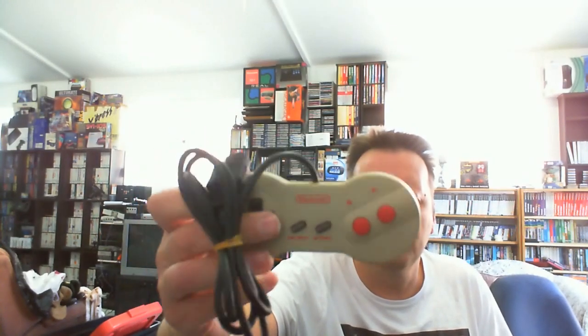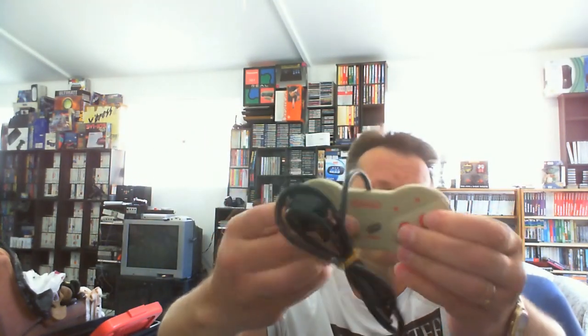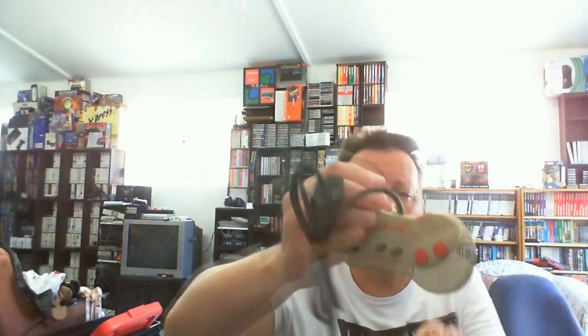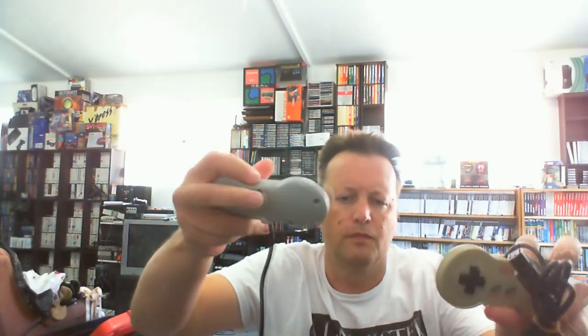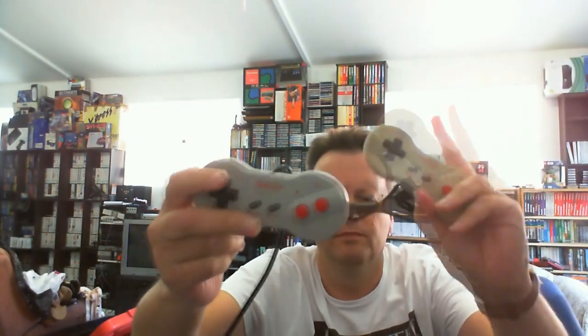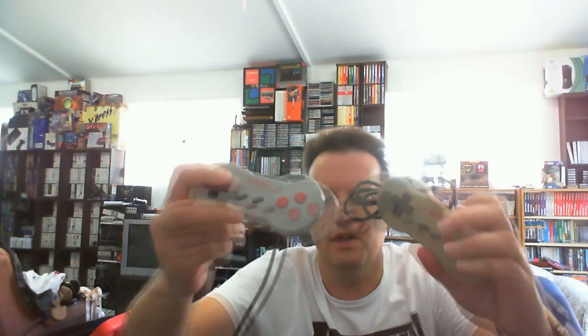No doggone controller. Buttons don't feel too bad. I will have a go at bleaching it and see how we go. I mean, just to give you a comparison, that's my American one versus that. So quite a big colour difference. Very excited to get this because it means I can finally play some of my Famicom games.